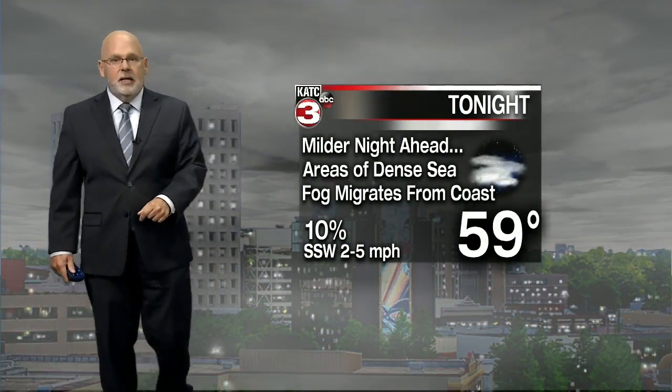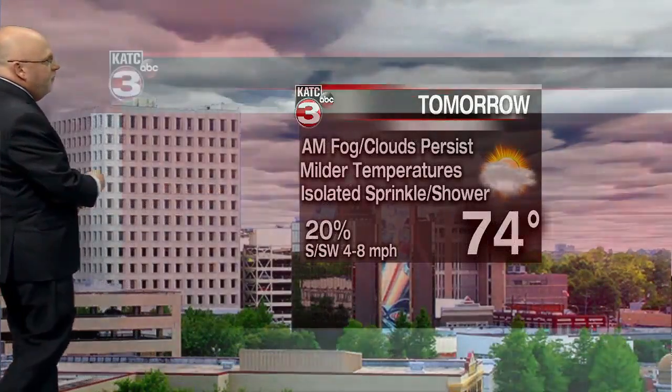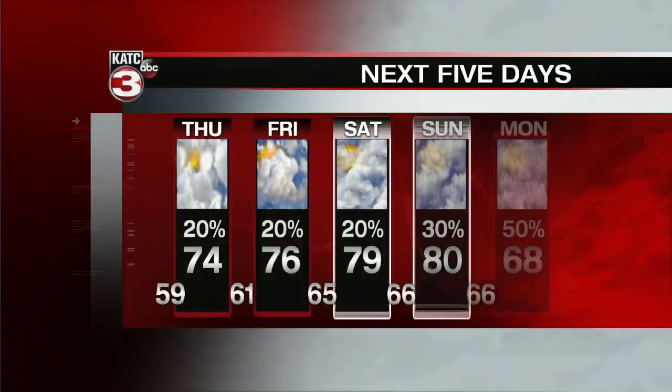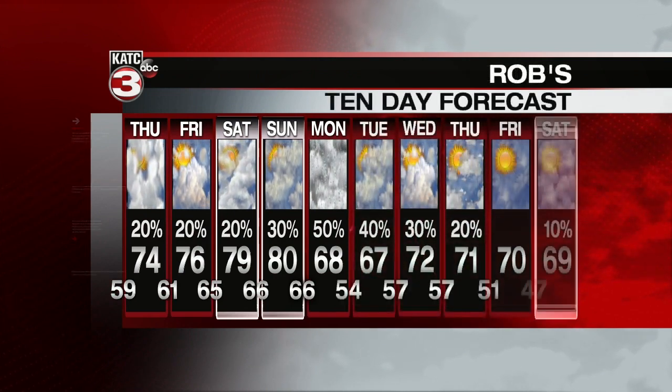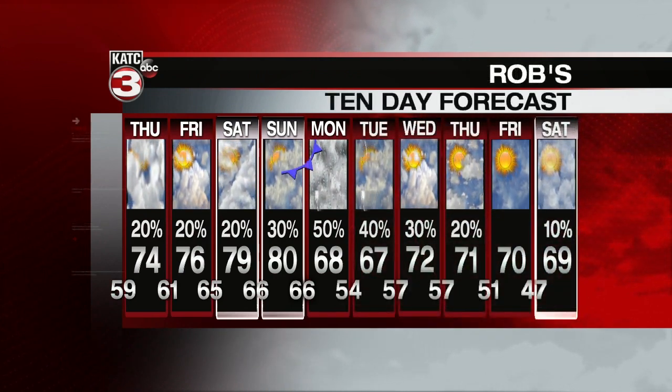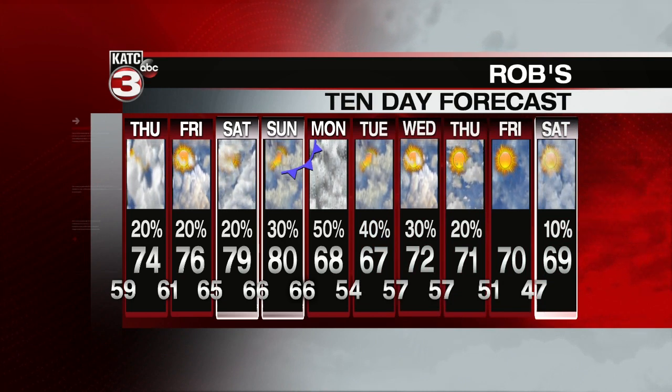All dense fog moving inland during the course of the overnight hours. 59 the low, 74 the high tomorrow, 76 on Friday, upper 70s this weekend, and could it be the first 80-degree temperature coming on Sunday before the next front arrives early next week.